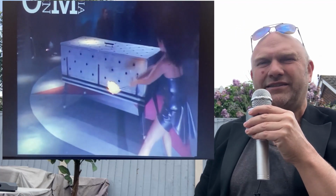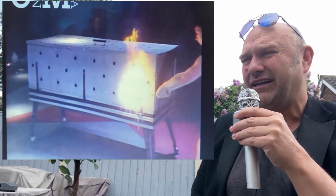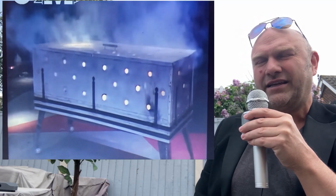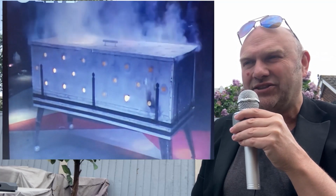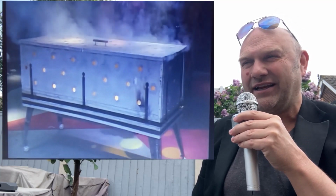It's lovely stuff, isn't it? Freaky magic, good for Monday morning here in England. And you see the box on fire. Simple as that. The girl inside is meant to be being cremated, because of this illusion. The girl, of course, has actually sneaked out of it. It's clever, isn't it? That's very good indeed.